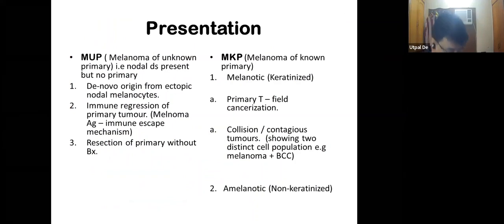Now, coming to the presentation, a very interesting fact which I would like to point out is that melanoma may present in two types. It could be either a melanoma of an unknown primary or a melanoma of a known primary. What do you mean by an unknown primary? In an unknown primary, patients present with nodal disease, but there is no primary lesion which could be found. Why does that occur? Because, as I said, there are two types of squamous epithelium which line our body. One is keratinized and the other is non-keratinized. But the non-keratinized epithelium also has melanocytes because they have a common site of origin, that is, from the neural crest cells. So, de novo origin from an ectopic melanocyte, which results in the formation of an amelanotic melanoma, can give rise to a melanoma of unknown primary.